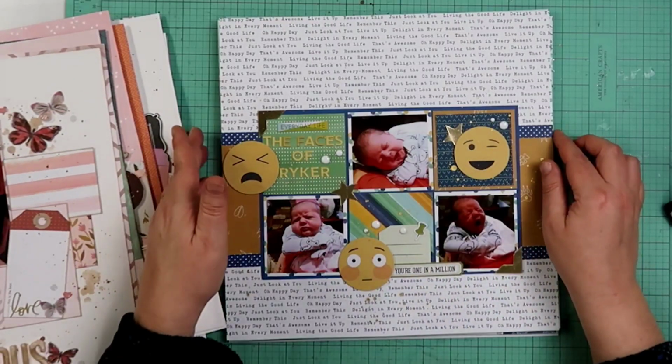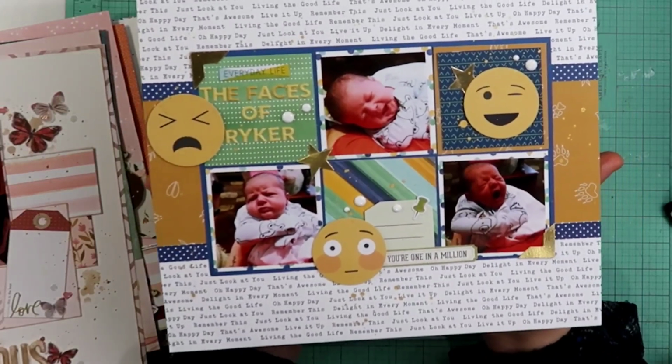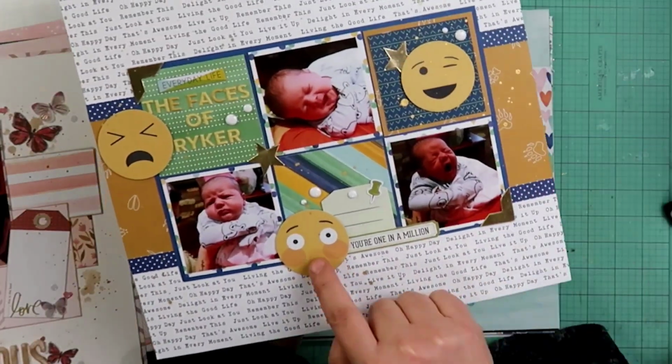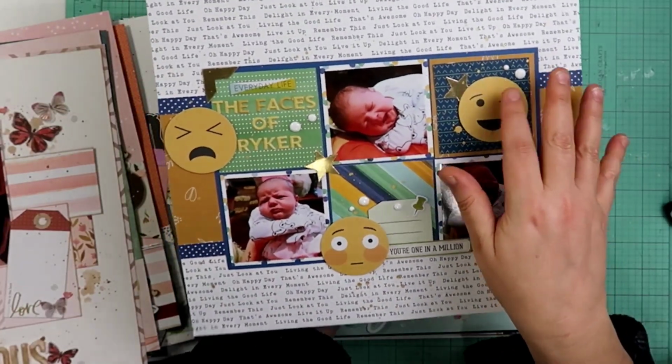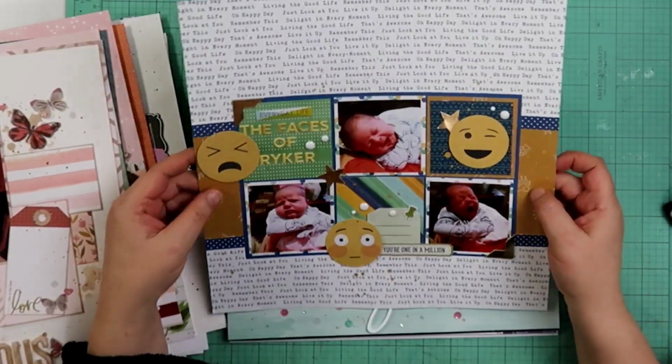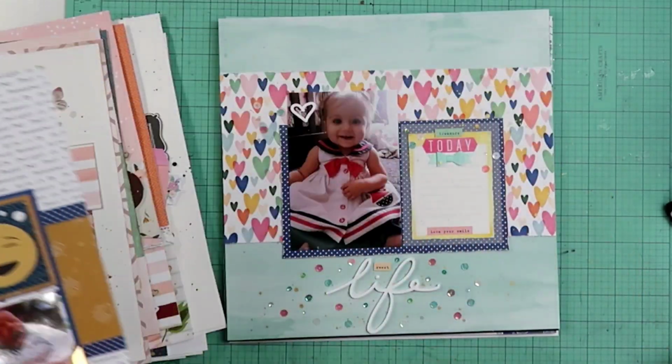Awesome. This is the one that actually went up today, didn't it? Did this one go up today? The Faces of Riker. He's so cute. I found these by accident. I don't know where I picked these up at, but I know they were in that notebook. And I'm like, I'm never going to use those. Sometimes you need to keep things you're never going to use because you are.